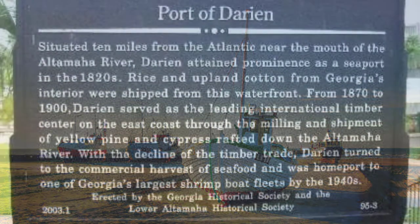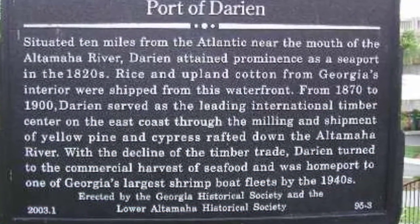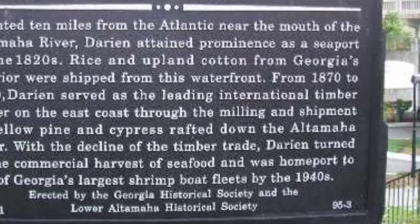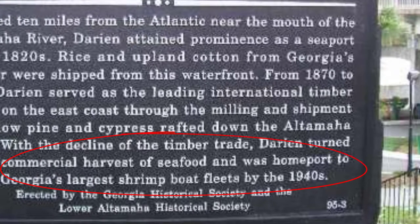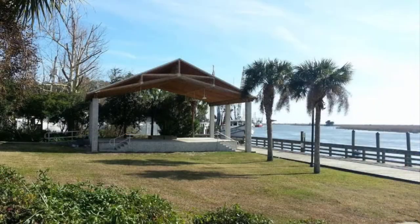As we can see from this historical marker, the Darien seaport has undergone several changes in the last 200 years. It wasn't until the 1930s and 40s, though, that the town became involved in commercial harvests of seafood, primarily shrimp. Anyways, I did get to where the wharves were, or were supposed to be. They were no longer there. Neither was the walkway, the restaurants, or the beautiful views on that part of the coast.